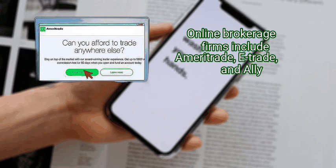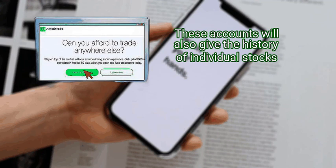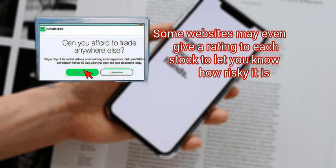Online brokerage firms include Ameritrade, E-Trade, and Ally. These might charge a fee for every trade. These accounts will also give the history of individual stocks. You can look up the daily highs and lows for a stock, as well as its historical performance. Some websites may even give a rating to each stock to let you know how risky it is.